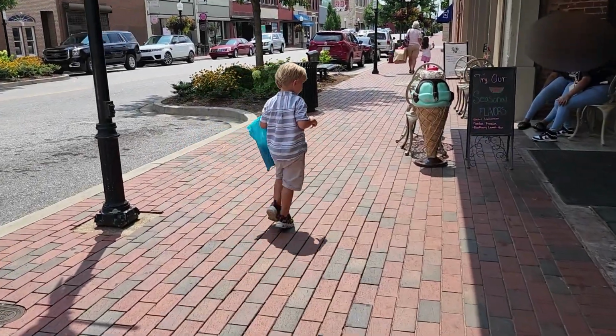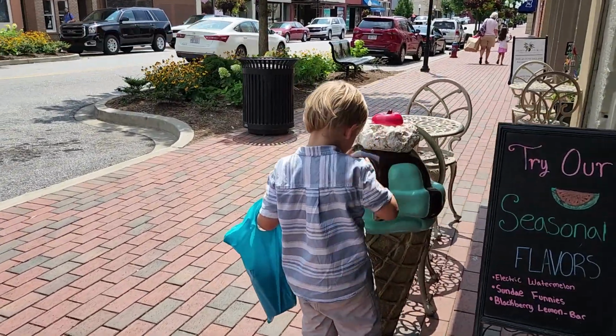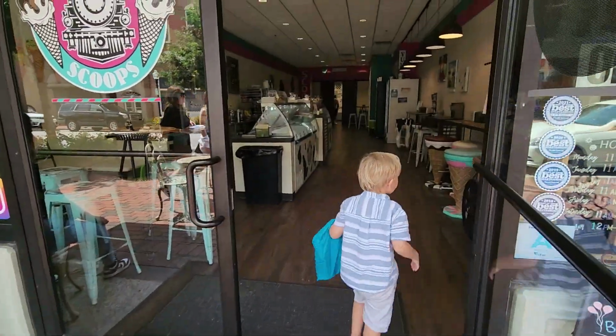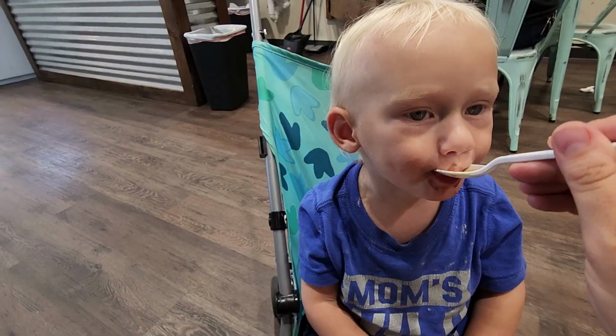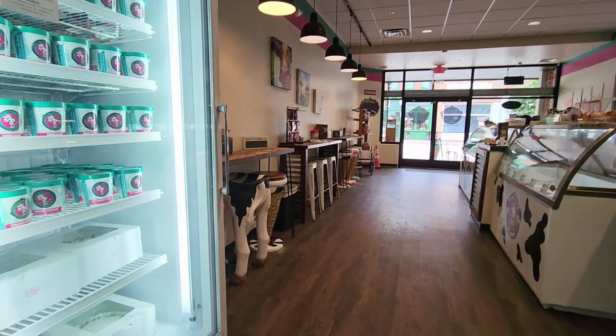After shopping, we were so hot, and that's why the number 3 thing that I recommend you do to beat the heat is get ice cream. Now, my kids like ice cream from anywhere, but we walked to Hub City Scoops, and let me tell you, they have so many flavor options, and it was so yummy. Plus, I really liked how they decorated the inside of the building.